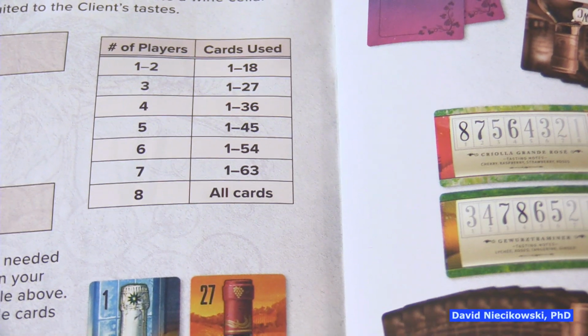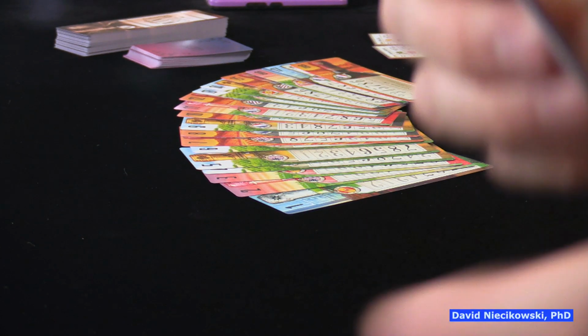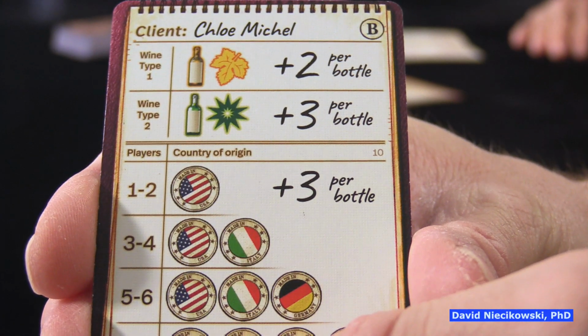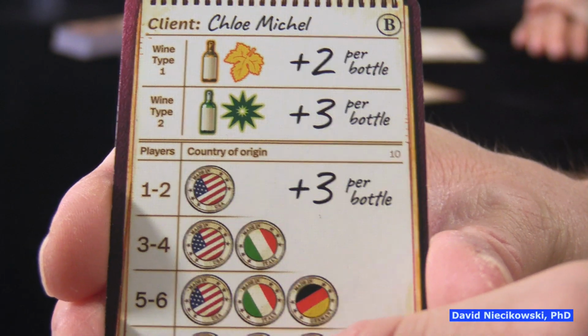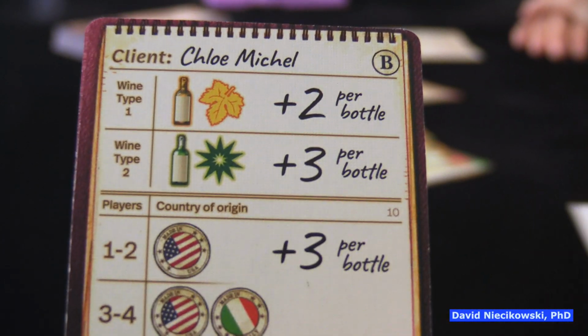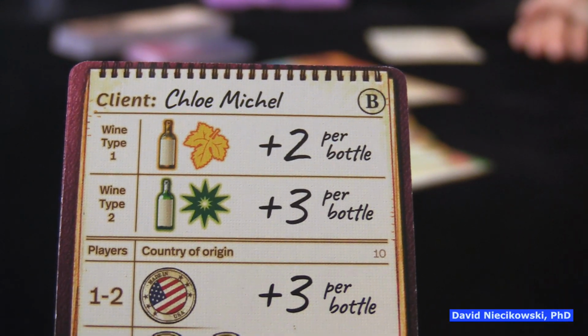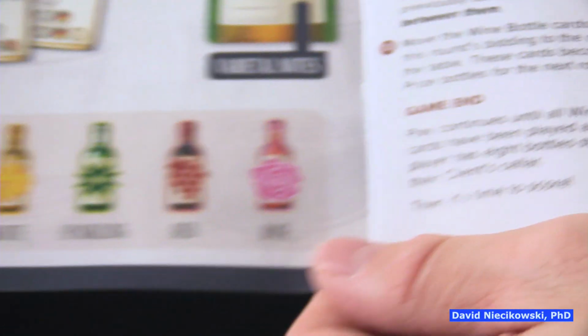If you want to know how we got to that chart here, you see how you play with cards 1 through 18 for 1 to 2 players, and you play with all cards with 8 players. So here are my 2 choices. If I take this client list, I get 2 points per white wine bottle and 3 points per sparkling. What do they call it again? Sparkling wine? Yeah, here are the different types of wines.